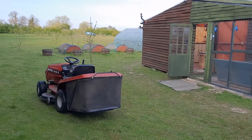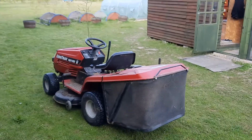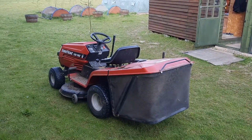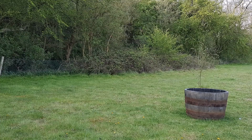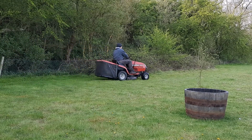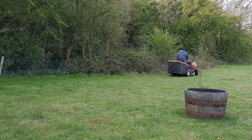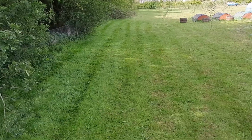Just thought I'd give the little red tractor a quick warm up. It's not been out for a while. You just know I might be tempted to run up the field with it, don't you? Well, I just couldn't help myself.